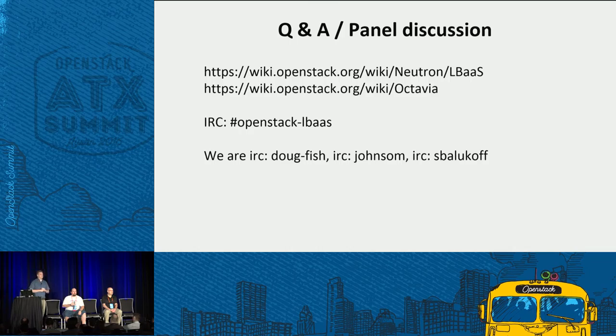Hello? Is there anything in IPv6 that is not supported, or is IPv6 supported at all? We have some bugs. The framework is there to do IPv6 all the way through, and in fact, you could do translation. So you could have a V4 on the front of your load balancer and V6 in back, or vice versa, because we are a full proxy.